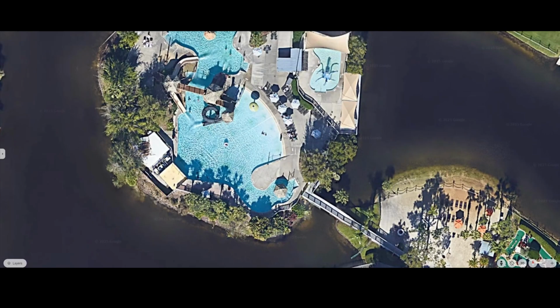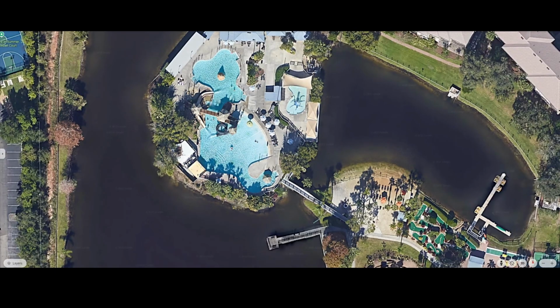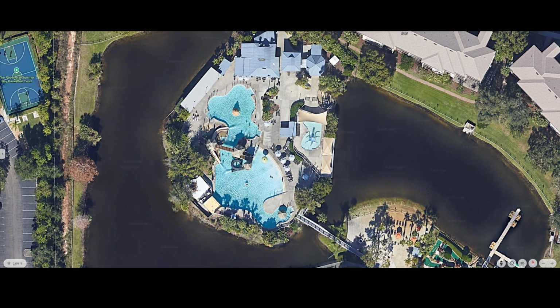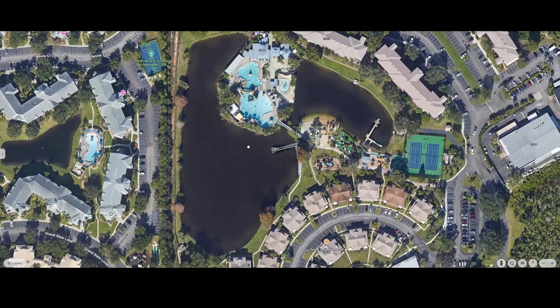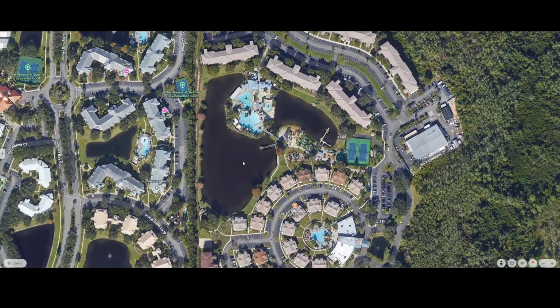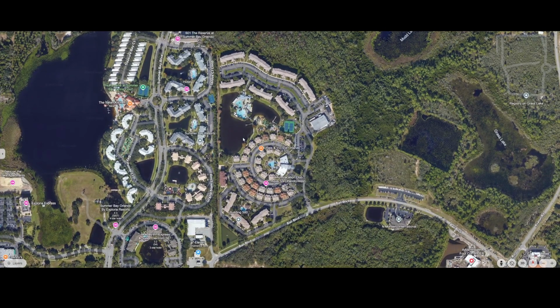You take a bridge over to the water park, if you want to call it that. Swimming area, I've got some video of that. You can see they've got a little restaurant here where you can get snacks and food. They have a little kids program, which was kind of cool. They had a hula hoop contest. And then you've got the whole rest of the lagoon, and you'll see some video of that. That is what the place looks like. And now let's get into the actual video.